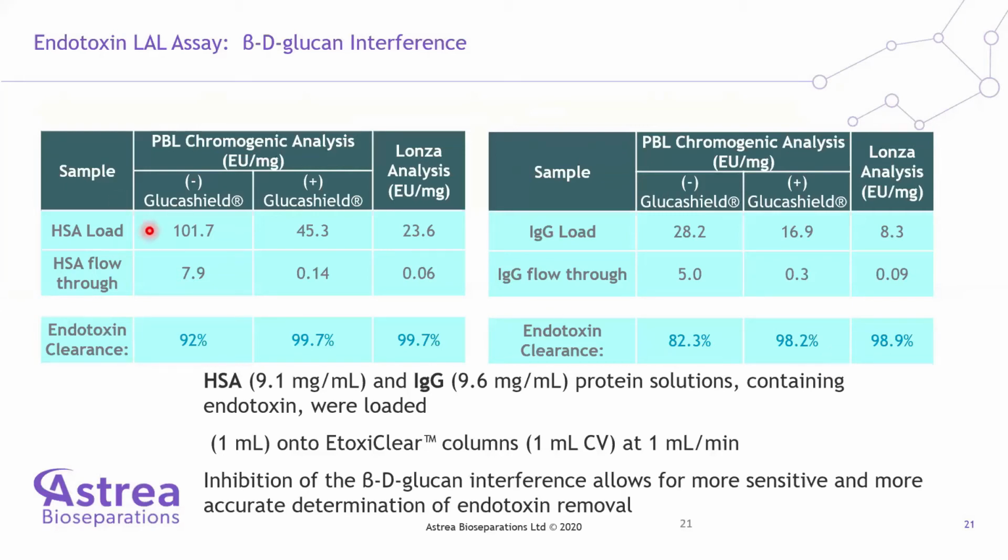And then spiking those protein solutions with endotoxin and challenging them with a column of Etoxiclair. Again, bear in mind, we're looking at flow-through samples here. In the absence of glucoshield, our spike sample gave us a result of about 100 EUs per minute. When we looked at the flow-through, the assay gave us a result of 7.9 EUs per minute per milligram protein. That gave us a clearance of 92%, which is not what we expected.